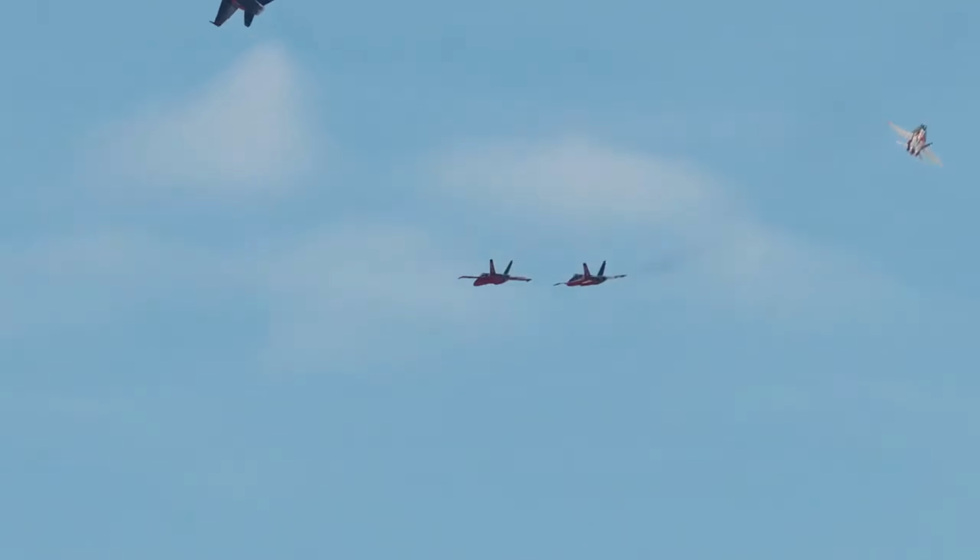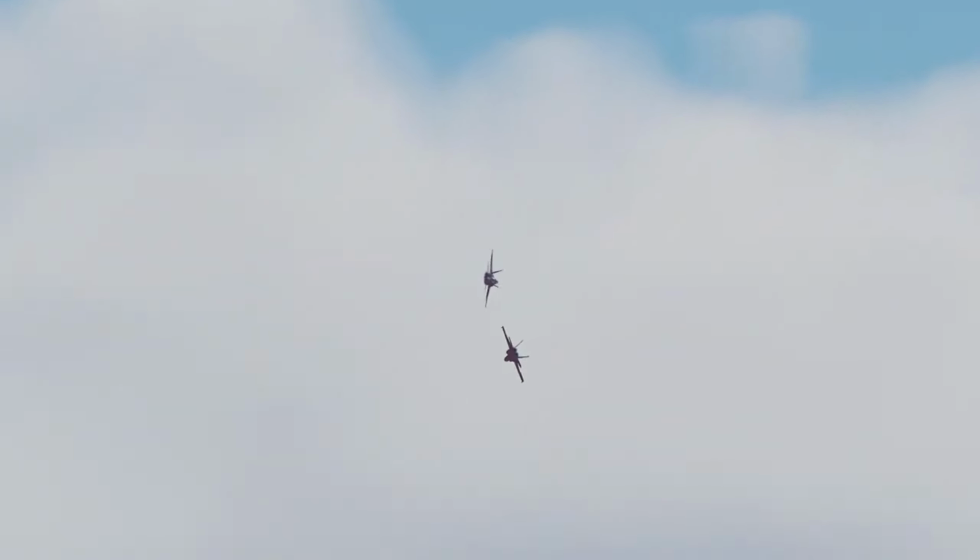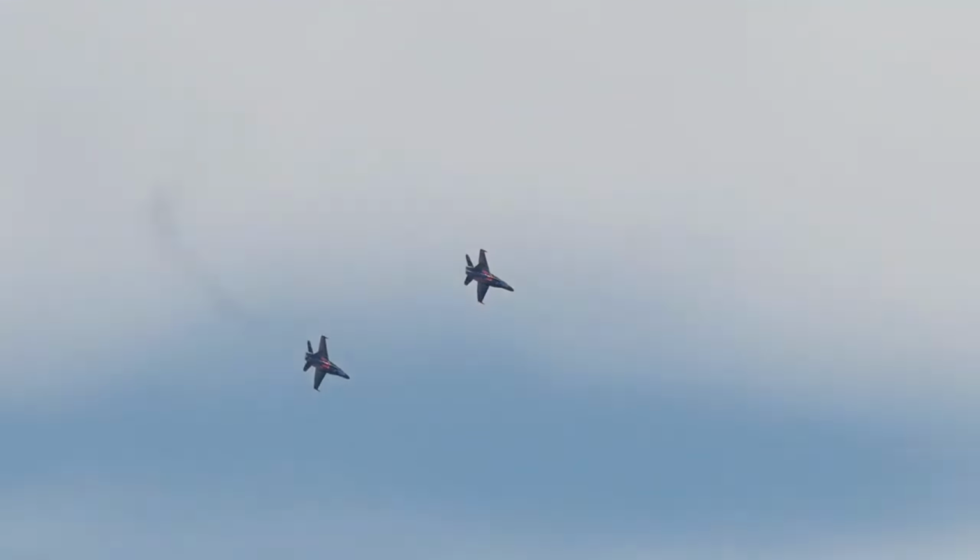Number 2 and number 4 have now split off from the main formation to begin their duo display. Number 1 and number 3 will continue to the right to set up for the final manoeuvre of the night.